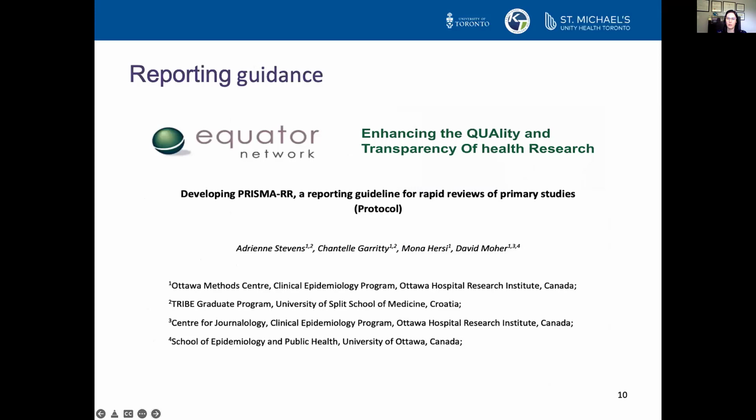Also, we are working on a PRISMA extension to rapid reviews. This is being led by Adrian Stevens, and myself and RG will be working with her and others to write a grant proposal on this, to update the guideline and to disseminate this widely in the next couple months.